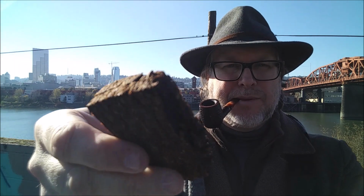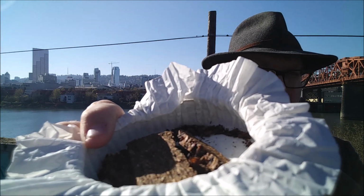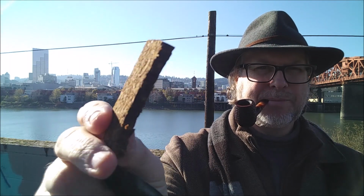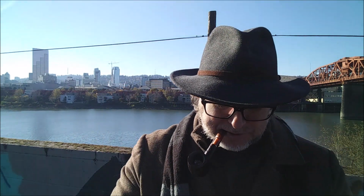So it's a big, like double stacked brick here. So here's one brick. And I've smoked quite a bit of it, so there's a large chunk gone, but there's still some left. Let me see if I can get it in the light so you can see it. Get the sun on it. So it doesn't look too dark, but this tobacco is a heavy tobacco.